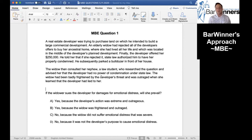because A is about 25% correct. If the widower sues for damages for emotional distress, will she prevail? A says yes, because the developer's action was extreme and outrageous. That answer choice is only assessing one element. And again, how many elements do you need to establish in order to prevail? 4. That's just one. A is 1 out of 4. If it had said intent, causation, severe emotional distress, maybe we have a better answer. But again, A has 1 out of 4.